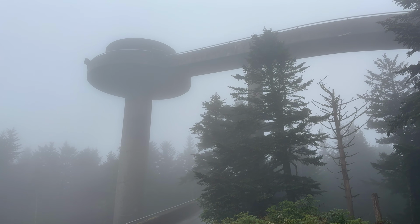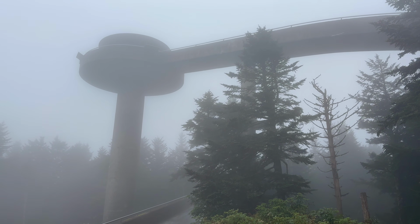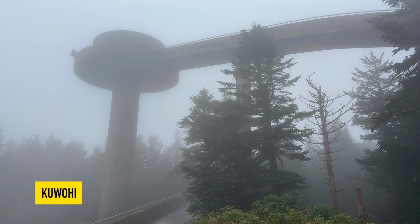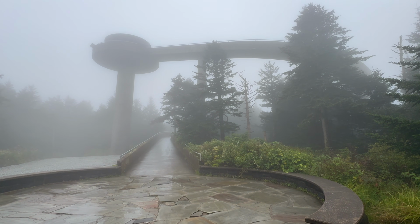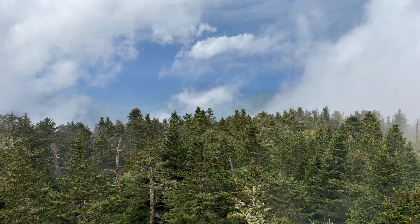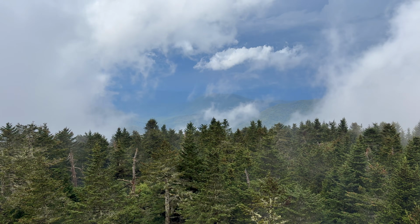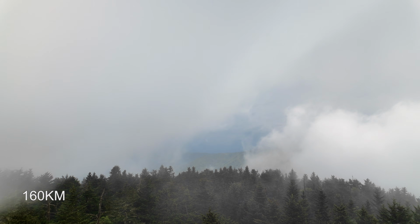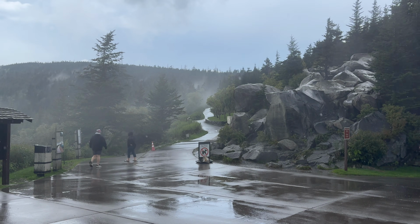The next place we recommend in Great Smoky Mountains National Park is Clingman's Dome, officially renamed Kuwohi in 2004, restoring the traditional Cherokee name meaning Mulberry Place. Kuwohi is the highest point in the park and in all of Tennessee, and on clear days, visibility can exceed 100 miles. Well, as you can see, nature had a different plan for us. After all, this is one of the wettest places in eastern US.